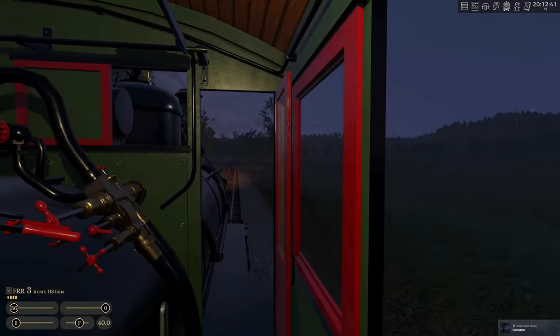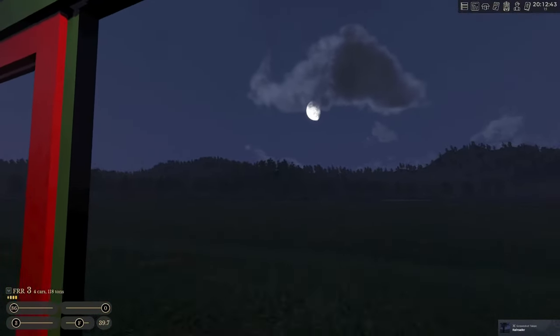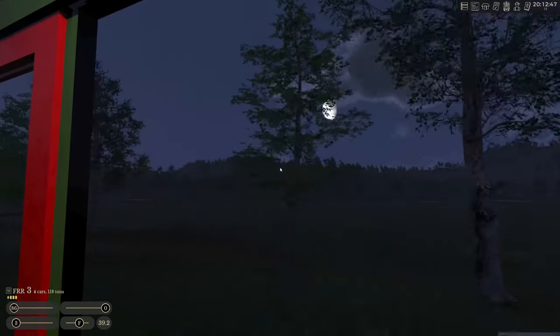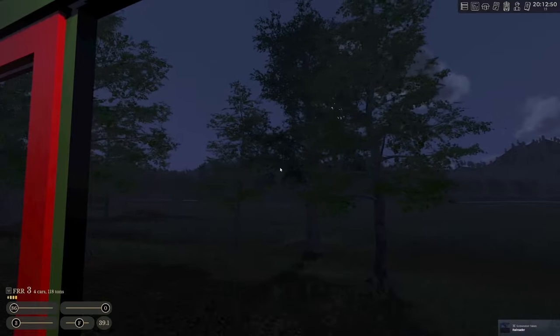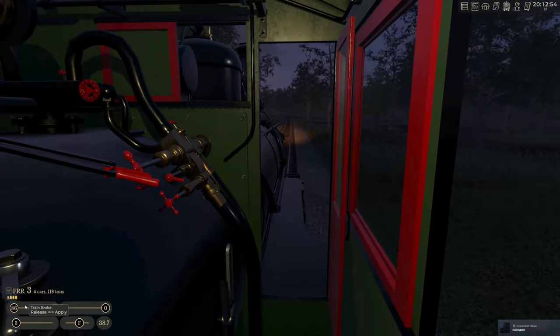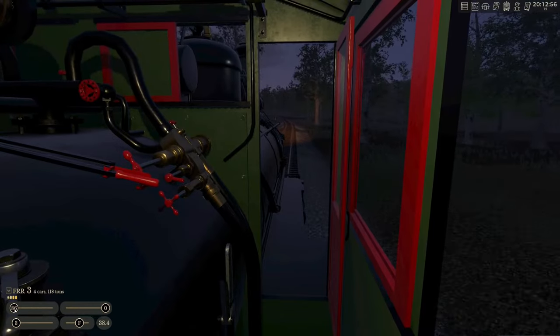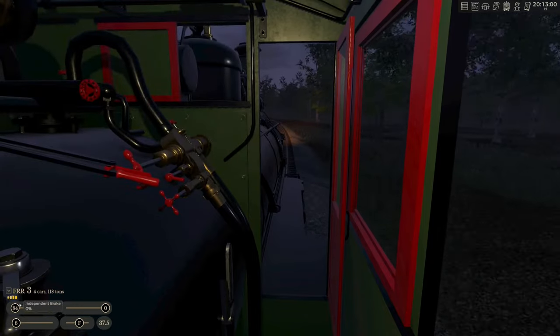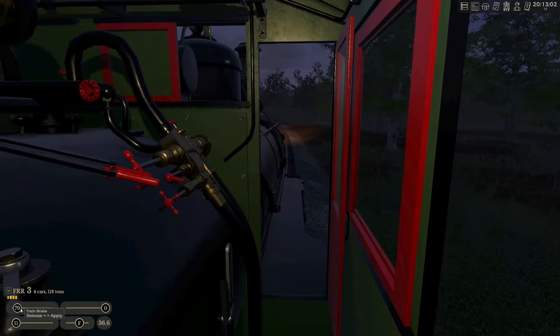Yeah, that tree was too tall. If I can get a shot of the... Now it's coming out from behind the clouds. That one. I don't know if any of those will be useful or not. It's a minor bug. Not a big deal. So we got a 30 coming up here, so we need to get slowed down a bit.